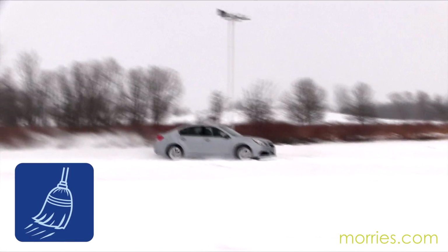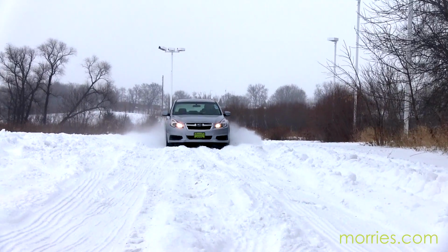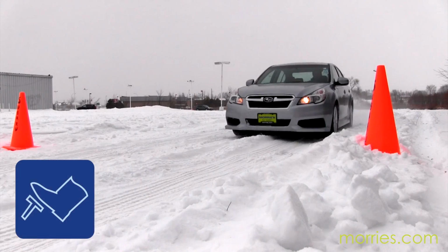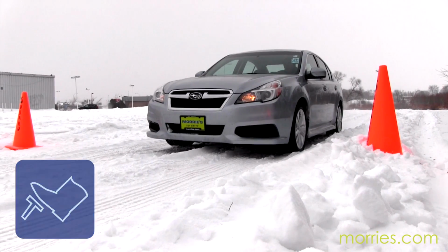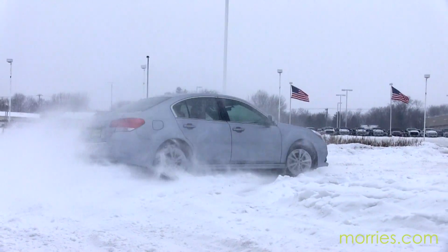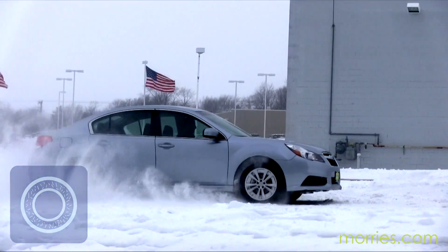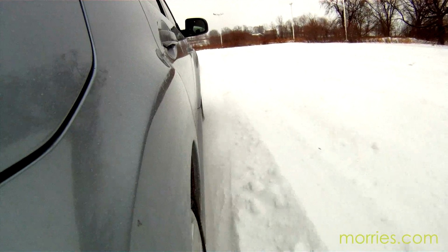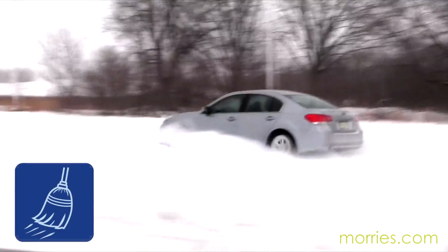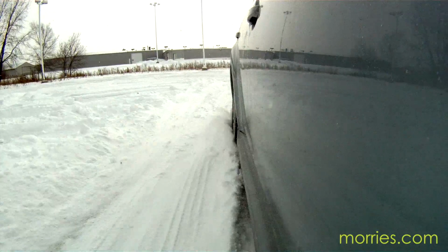The symmetrical all-wheel drive always had a feeling of stability, whether you're turning left, right, or trying to stop. Subaru was born through rally racing. This was one of the best handling vehicles we had on the track.